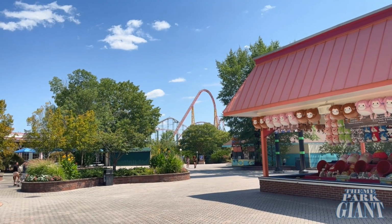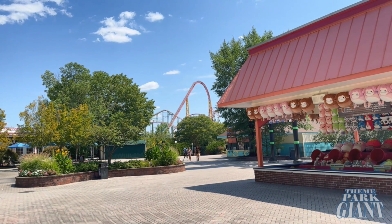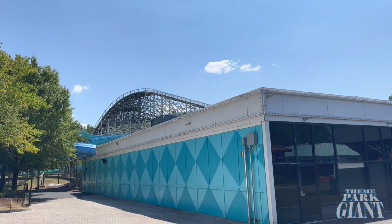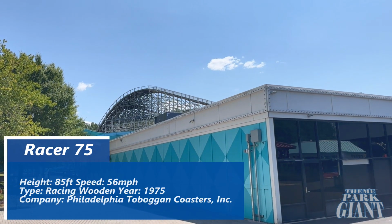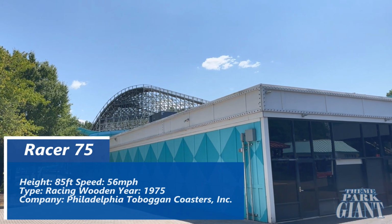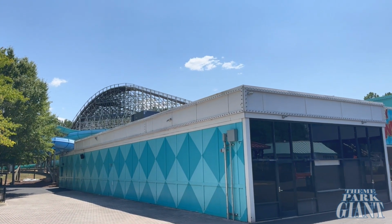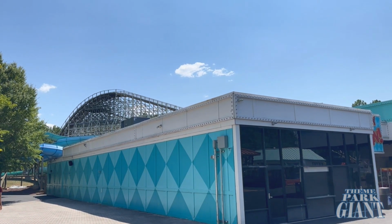You can just see how massive I-305 is. It's like twice the size of Anaconda, probably more. In the back of the park, they do have a classic wooden racer. It is called Racer 75. It used to be Rebel Yell. Depending on the year you hit this thing, it can be pretty good. It can be pretty rough. It just depends how much maintenance they've done. It's a good layout, but yeah, it can be a little rough. I mean, it's almost 50 years old now.